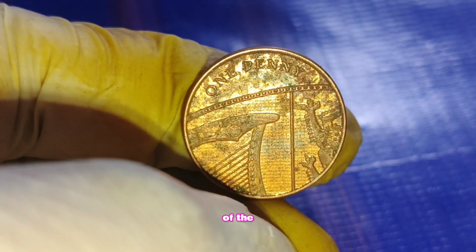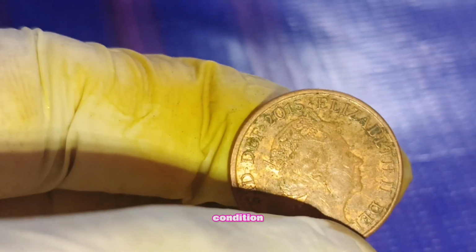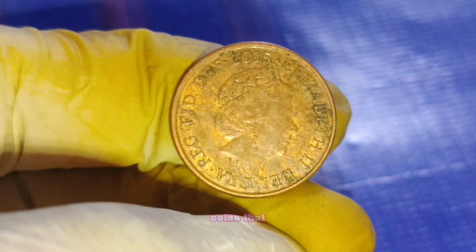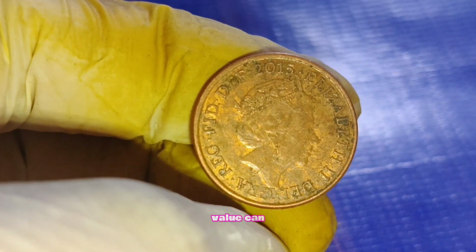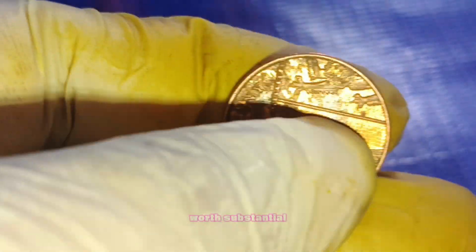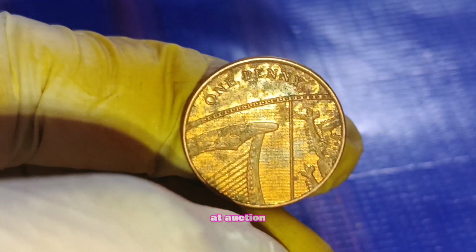The condition of the coin is always an important factor in determining its worth. A 2015 1 penny coin in mint or uncirculated condition could be worth far more than one that has been heavily used. Coins that have been properly preserved without signs of wear or damage are more appealing to collectors, and their value can skyrocket. Coins can be worth substantial amounts of money, and there are numerous examples of rare coins being sold for high prices at auction.